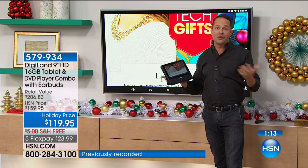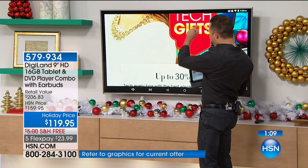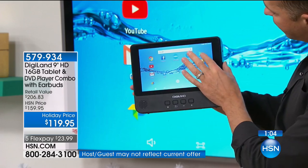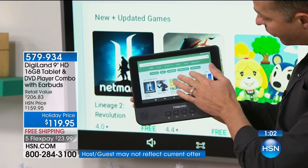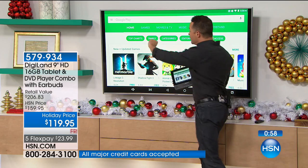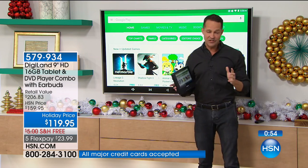Anyone who has eye issues, or if you just want to shop as a family or plan a vacation as a family, it's nice to pull up hotels on the big screen. Easy to go into any of your apps. I'm going to go into one of the most important ones here. Remember, this is a Google certified tablet. So that means you can download games, movies and TV, music, books, and things from the newsstand.